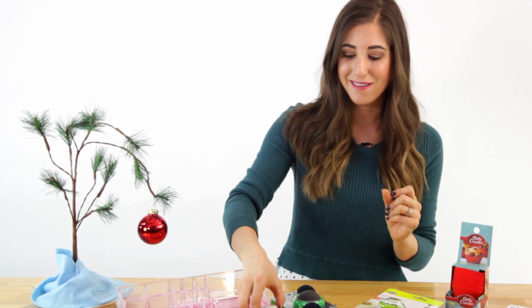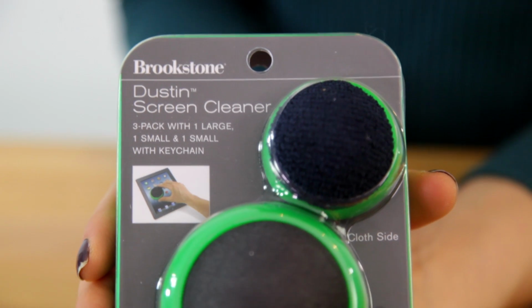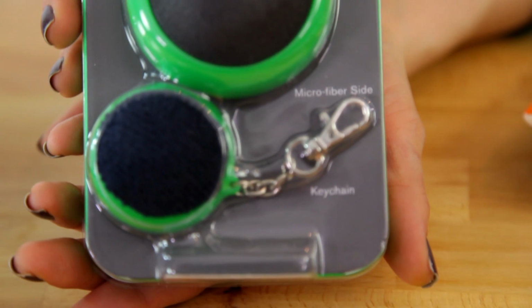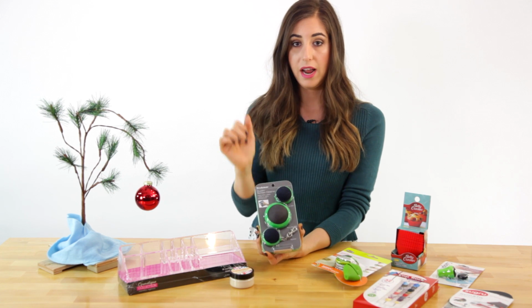Really fantastic stuff, and whoever I've given it to has called me to thank me because they absolutely love it. Over here I have, this is called Dustin, way to give your product a little personal name. Dustin is a little mini screen cleaner. One's a keychain, and these two can sort of sit by your office.